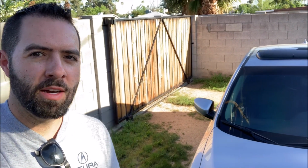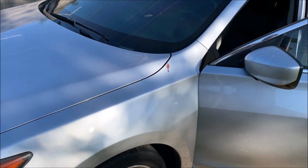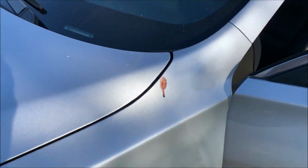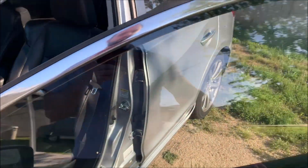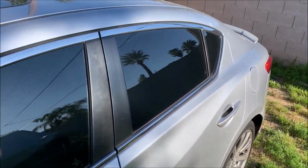This poor thing has been my daily driver for about 8 years now, coming up in June, and it's never really had a lot of TLC because it's not been garaged. So let's see how bad it is to start with. So silver's a pretty forgiving color. This is Silver Moon. Got a nice bird dropping right there. It looks better, I think, in pictures than in real life, but the paint's really rough.